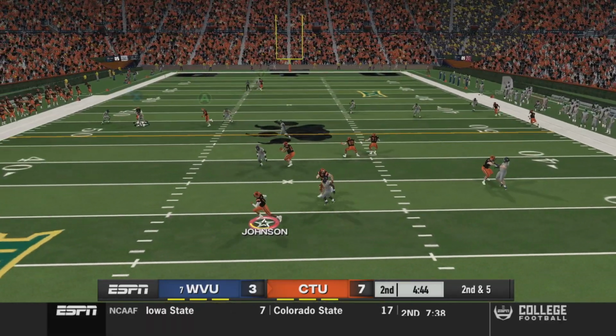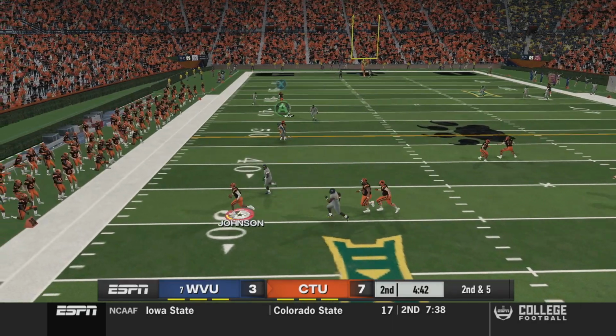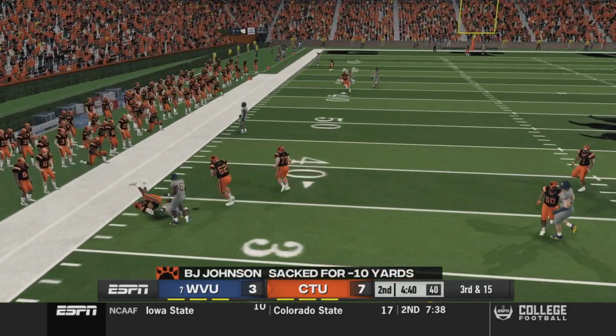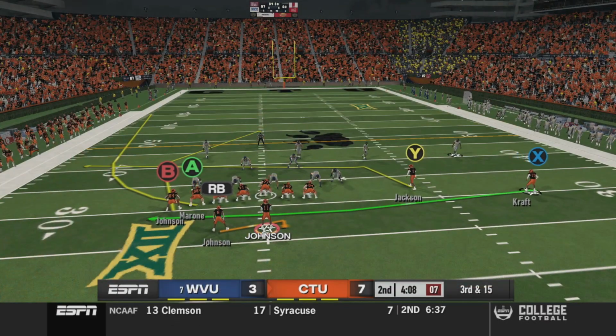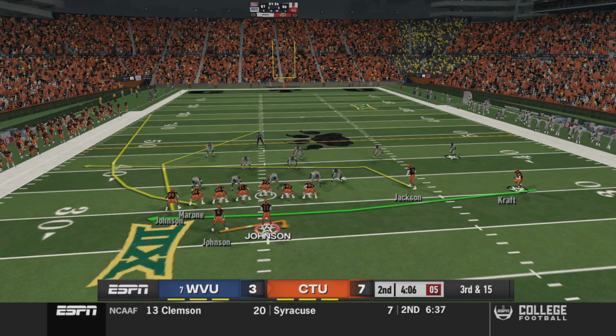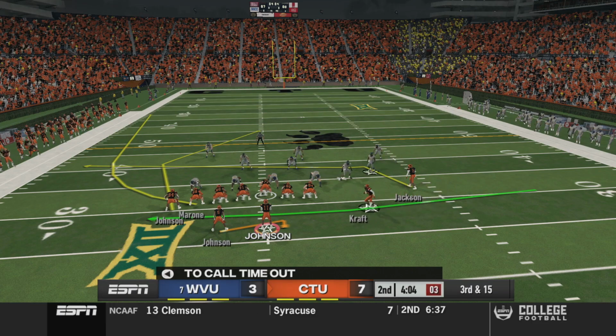Here is Johnson. He may have missed Marone across the middle of the field. He rolls back to left side and actually tries to throw this one out of bounds, but we pump fake on accident. It's a loss of 10 yards. So that brings it to a 3rd and 15.